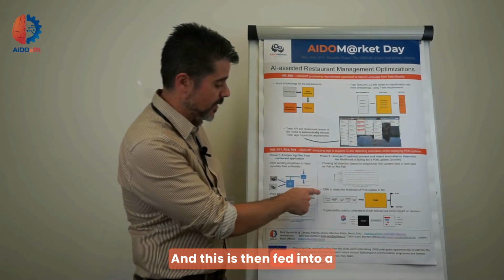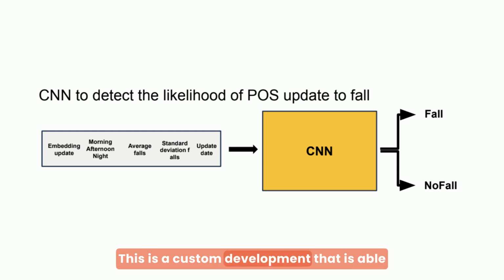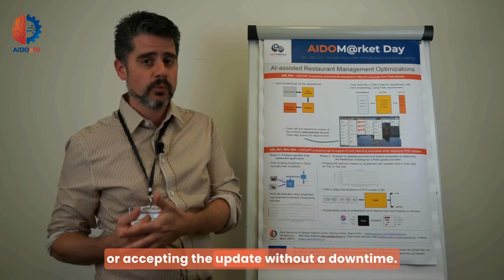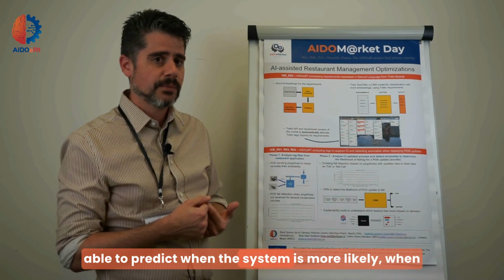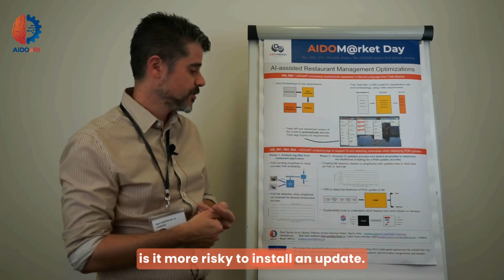And this is then fed into a CNN that we have developed in AIDOM. This is a custom development that is able to detect the likelihood of the system failing or accepting the update without a downtime. So this is very simple, but we want to be able to predict when it is more risky to install an update.